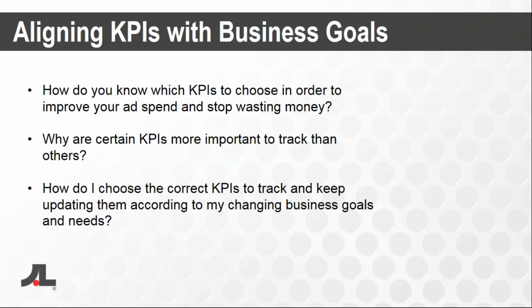So I think it's always important to take a step back and ask yourself, how do you know which KPIs to choose in order to improve your ad spend and stop wasting money? Well, that really aligns with your business goals. So what is your business goal? Maybe you want to highlight a specific model this month, or maybe you just want to drive as many people into the showroom as possible. Whatever it is, we need to understand which KPIs are important for that goal and how they align.